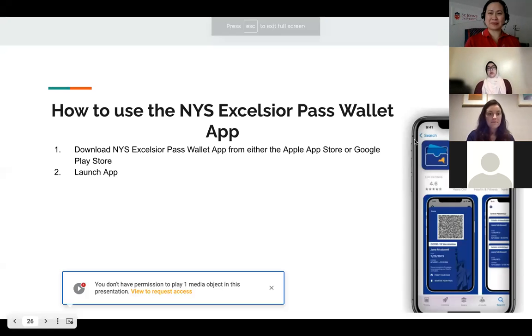Okay, so really quickly, as we know, our city is continuing to open up at post-pandemic time. But one of the things that we frequently are asked for is proof of vaccination. And we can just carry around our COVID card, but I think it's easier to have a virtual form of it in our wallet. So as of right now, New York State has created an Excelsior wallet app, which allows you to carry your COVID card with you virtually. And it's really simple to download.